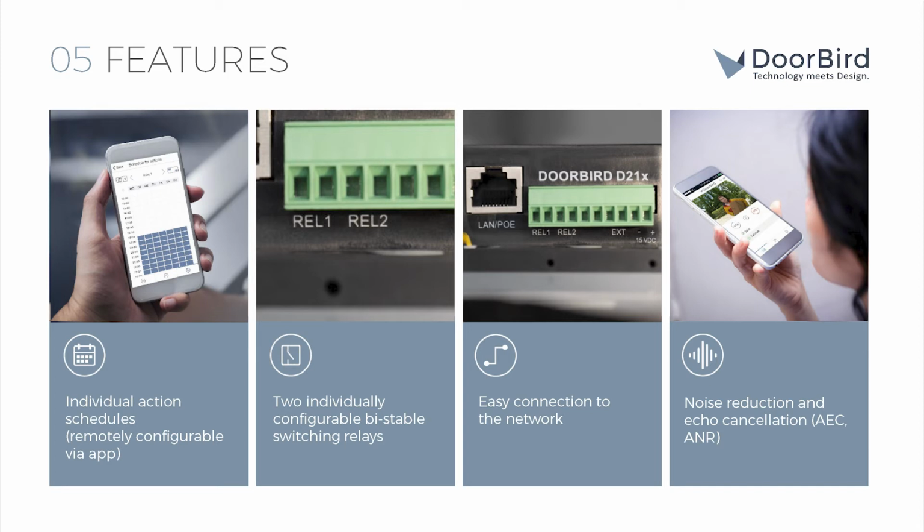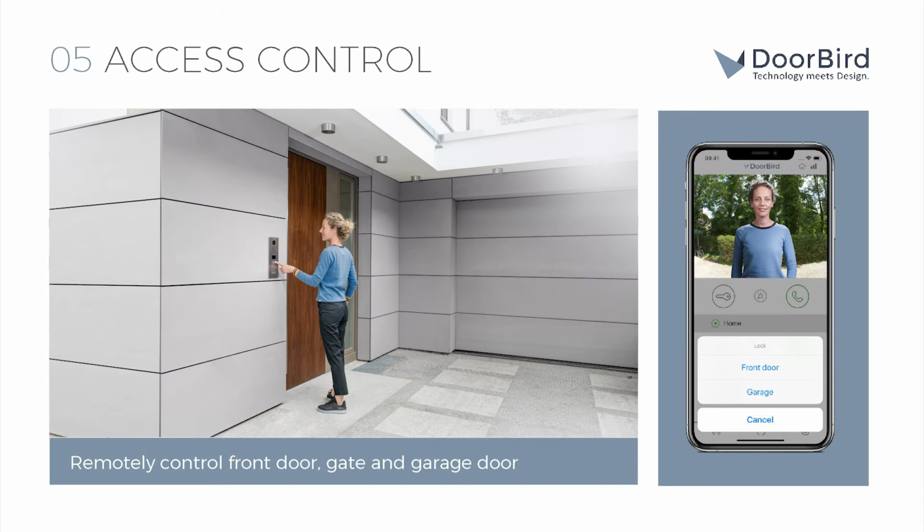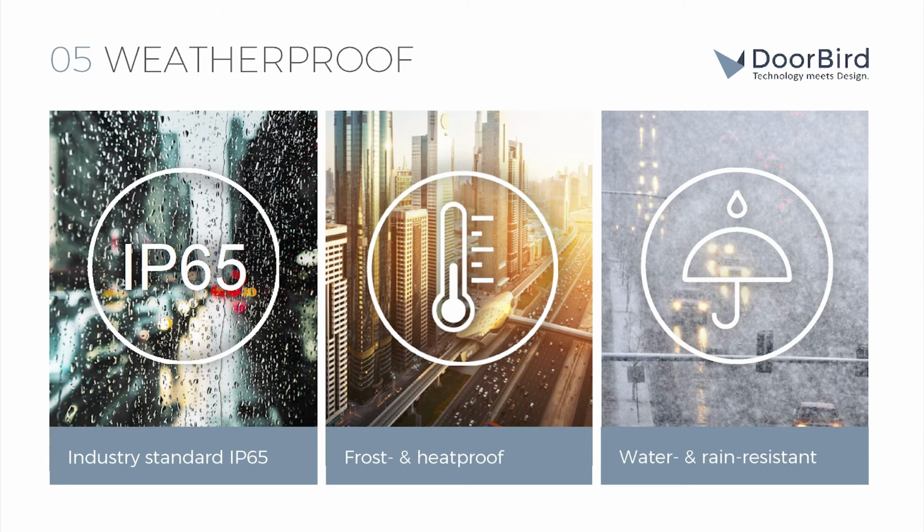In addition to controlling access, you can also set schedules for all functions and customize the DoorBird's functionality to your needs. We have intercoms with a 4D motion sensor, an RFID reader, and models with keypads, displays, and info modules. On top of the discrete design, DoorBird intercoms host a wide range of features that make the DoorBird a versatile product. Whether it is access control, CCTV, home automation, or a multi-tenant application, the DoorBird can be the solution. As you'd expect, all of the DoorBird intercoms are outdoor rated and weather resistant.